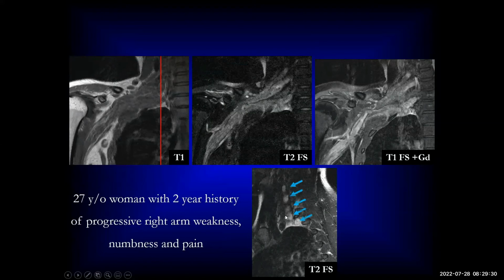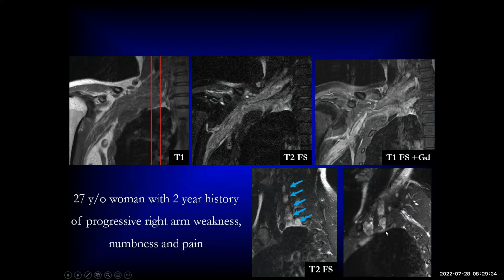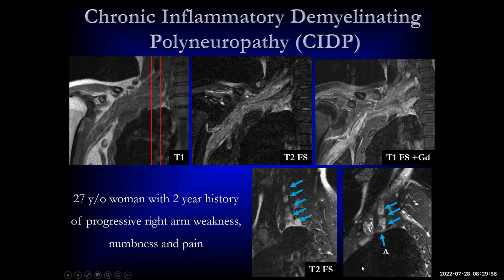And this is at the level of the roots. And then at the level of the trunks, you can see the upper trunk and the lower trunk are really hypertrophied. The middle trunk actually was normal in this case. I'm just pointing to the subclavian artery and vein, and these are the upper, middle, and lower trunk, where the involvement is of the upper and lower trunk. So this was a case of CIDP.